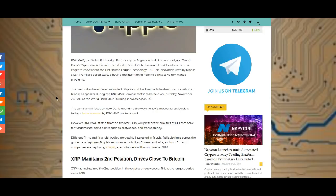As I've said before, I think we're going to see some movement before the year is up. Where it would go, nobody can say. Nobody on this planet can say where XRP will be by the end of the year. There are too many things that we don't know. There are things going on in the background that we have no clue about.